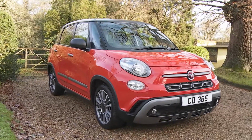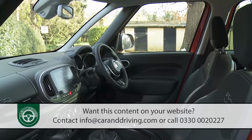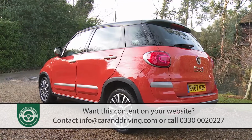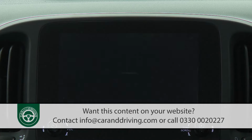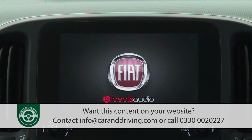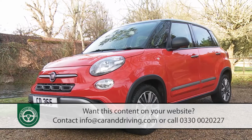Customers like the practicality of small MPV people carriers, but sales in this category are falling because small SUVs are more charismatic. So, what if you could produce a little MPV with the charisma of a little SUV? That's the thinking behind Fiat's much improved 500L.